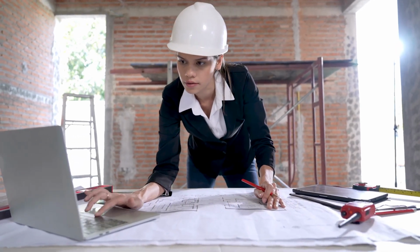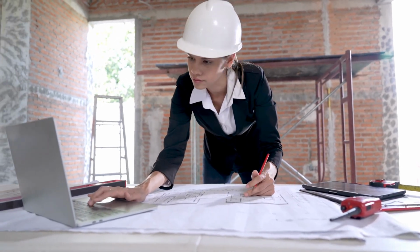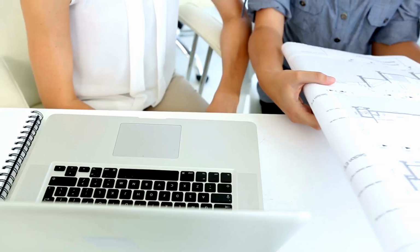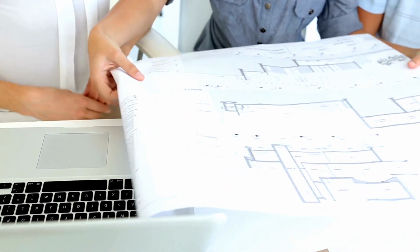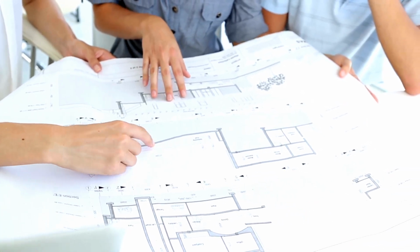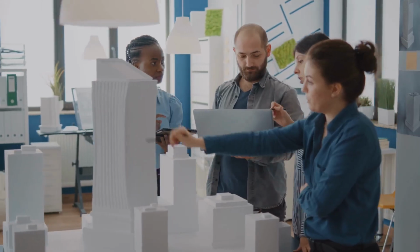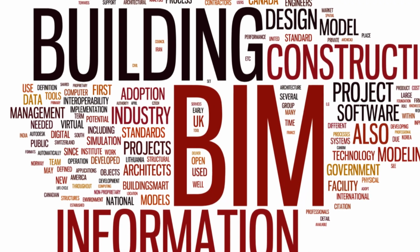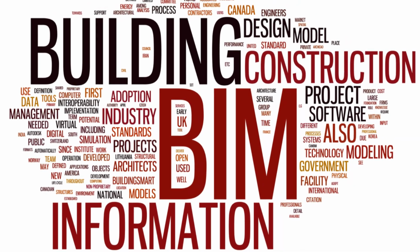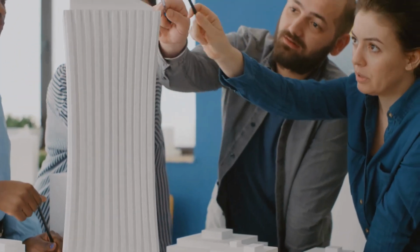Now let's talk about the benefits of BIM, because in the world of construction, time is money and nobody wants to waste either. First off, BIM fosters collaboration like never before. Remember those days when architects, engineers and contractors were like ships passing in the night, each working in their own silo? With BIM, everyone's on the same page, literally. They can access the same digital model, make changes in real time, and see how those changes impact the entire project.